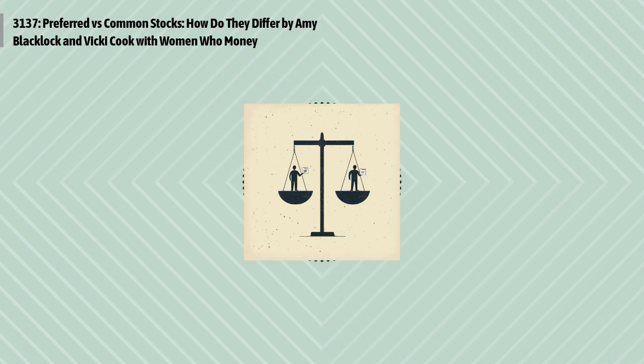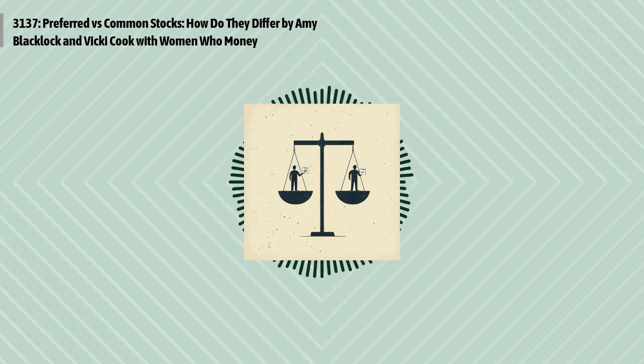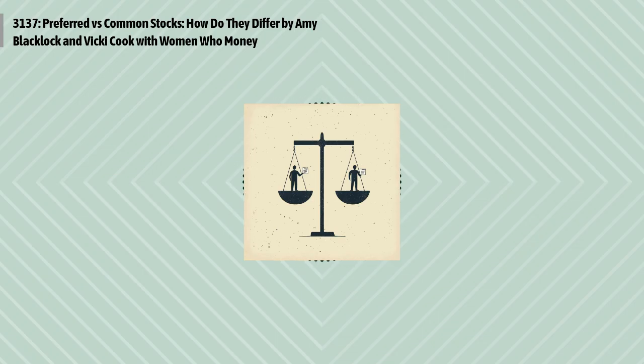How to buy. You can easily purchase both common and preferred stock through a traditional or online broker. When a company offers both types of stock, you can tell them apart by their ticker symbols. Buying preferred stock. Before purchasing a preferred stock, be sure to check its credit rating.